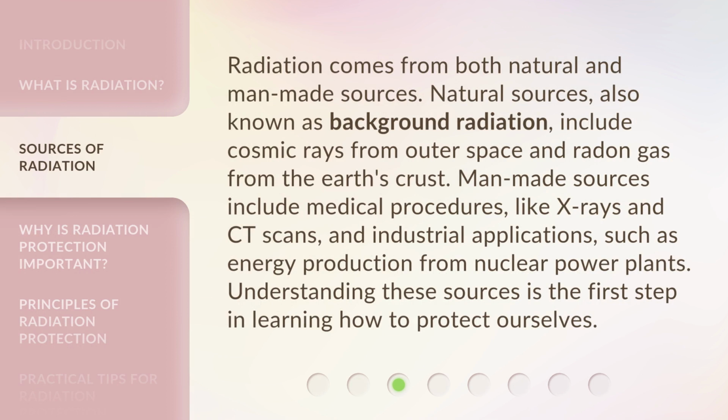Radiation comes from both natural and man-made sources. Natural sources, also known as background radiation, include cosmic rays from outer space and radon gas from the Earth's crust. Man-made sources include medical procedures, like X-rays and CT scans, and industrial applications, such as energy production from nuclear power plants. Understanding these sources is the first step in learning how to protect ourselves.